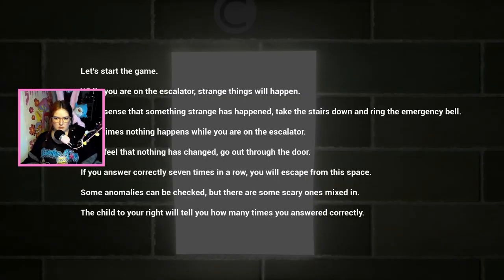Let's start the game. While you are on the escalator, strange things will happen. If you sense that something strange has happened, take the stairs down and ring the emergency bell. Sometimes nothing happens while you are on the escalator. If you feel that nothing has changed, go out through the door. If you answer correctly 7 times in a row, you will escape from the space. Some anomalies can be checked, but there are some scary ones mixed in. The child to your right will tell you how many times you answered correctly.